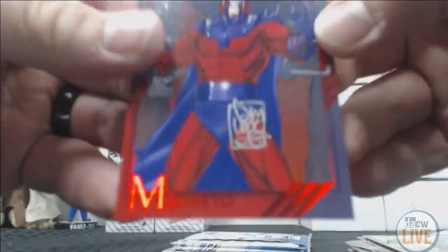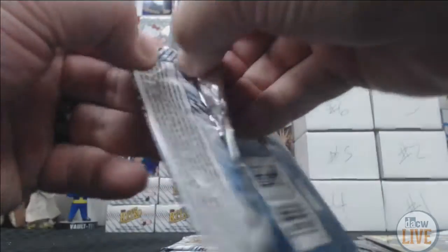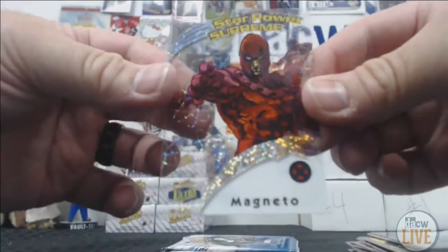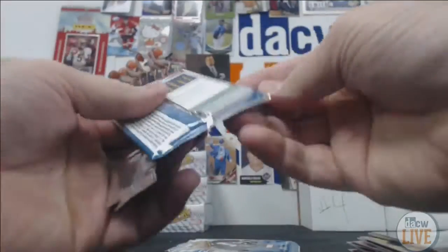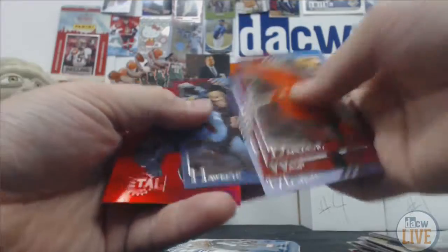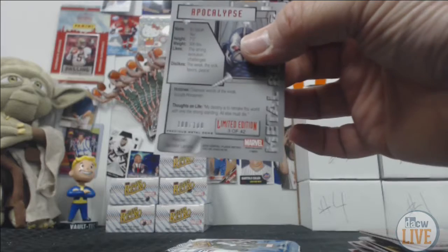There we go. Got a Magneto. Signature. Giuseppe. You're a fan of his. There's 2 different mini boxes with his auto present. Ooh, cool. Magneto Star Power Supreme. How about an Apocalypse Red Precious Metal? 100 of 100.